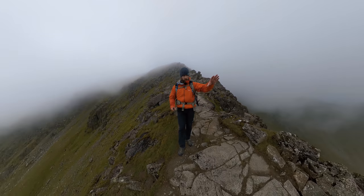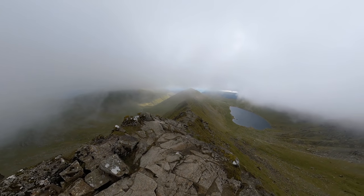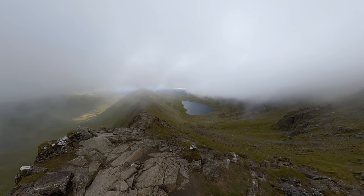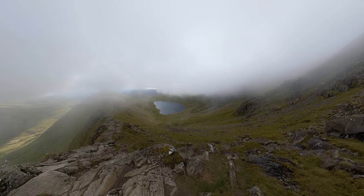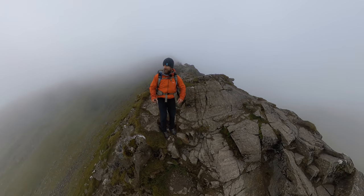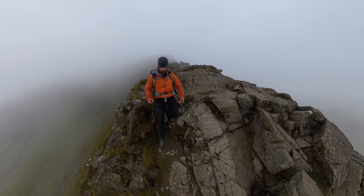It's looking nice now, look. The valley there. Loving these clouds dropping off the top. Wonderful. Very, very atmospheric. This is where, when I get down to the bottom here, I'll look back up and it'll be clear. Happens every single time.